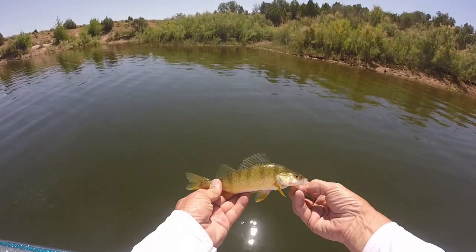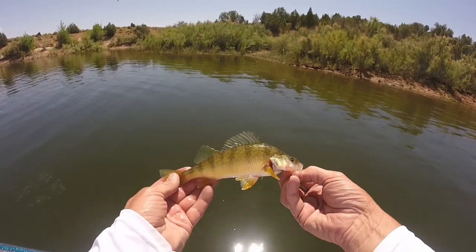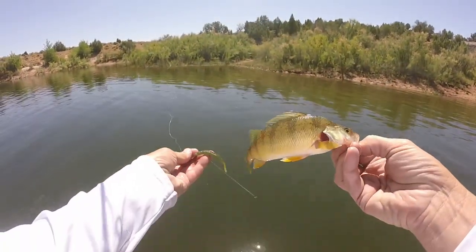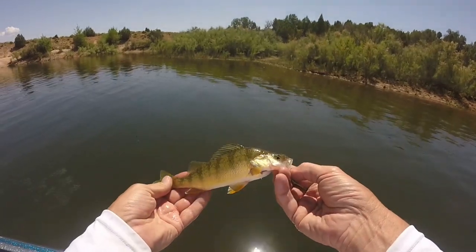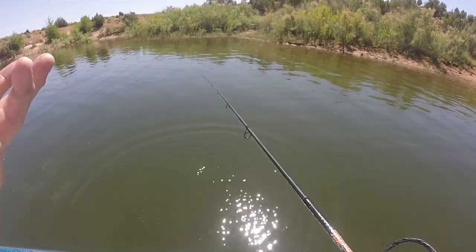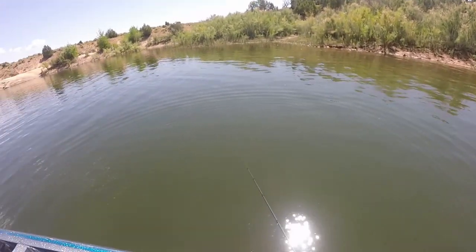So I started out with a half-ounce chartreuse and white spinnerbait, and then I just switched to a drop shot with the Shad-shape worm, and I've caught more than I can count, quite frankly, of this size perch, and I did catch a couple of wipers.